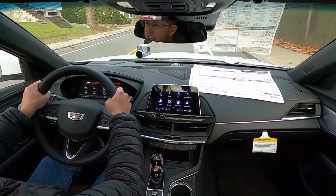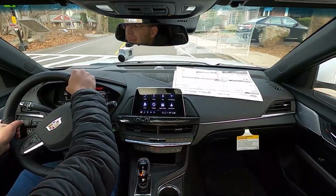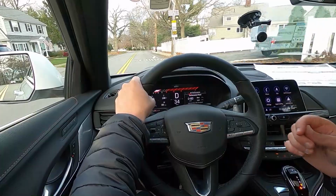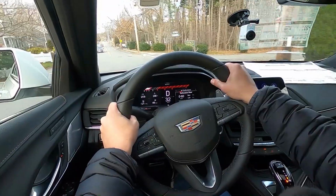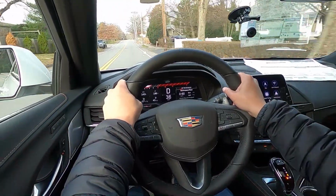It actually sounds pretty good for a 4-cylinder engine. You definitely get the turbo spool as well, which I love. When it comes to steering input, I feel so much more connected to the road than the CT4 I test drove back in the summertime. And steering also has been tuned differently. With the regular CT4 Premium Luxury that I had reviewed before, it was a very tight steering, but without the sports tuned suspension, that's all it was. It was very tight. This is actually a zippy little car that is really enjoyable to drive.